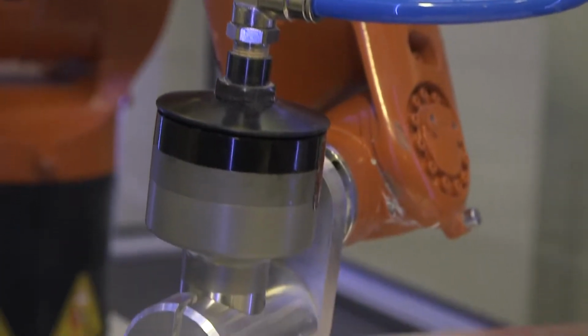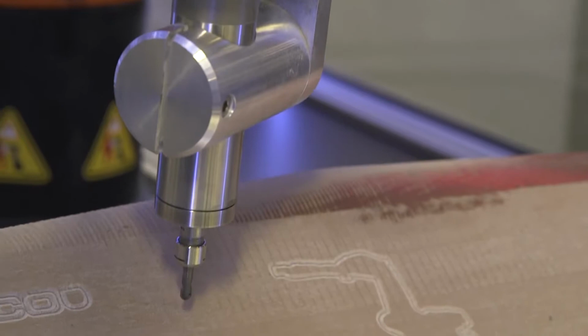Yeah, the composite, it's a big market now, isn't it? Indeed. For us, we do a lot of machining of composites, drilling, things like that, but also trimming of composites. And that is actually one of our major markets, yes.